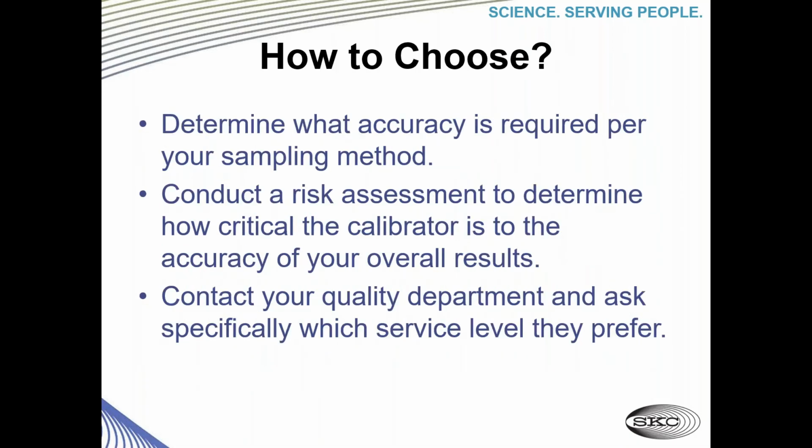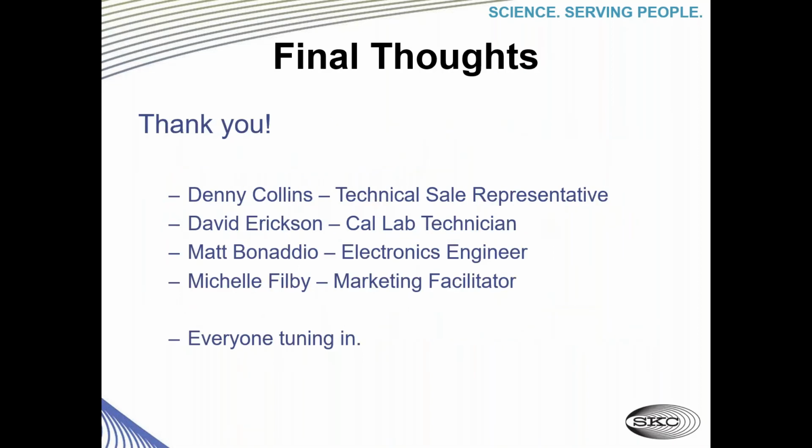So how to choose? You determine what accuracy is required per your sampling method, and conduct a risk assessment to determine how critical the calibrator is to the accuracy of your overall results. And another step to take is to contact your quality department and ask specifically which service level they prefer or require. That is all that I have here.